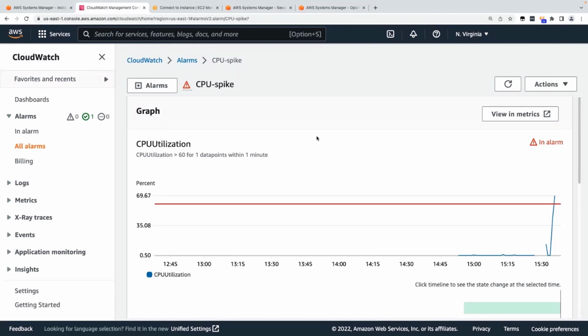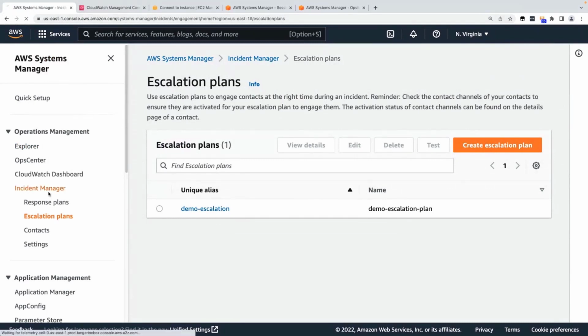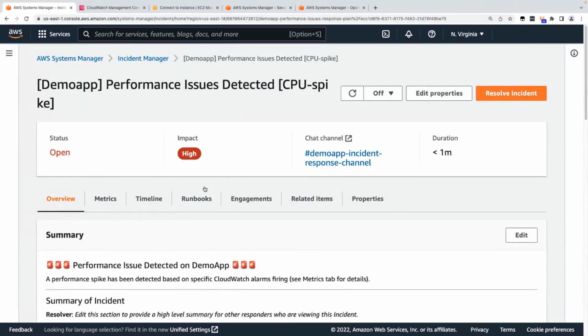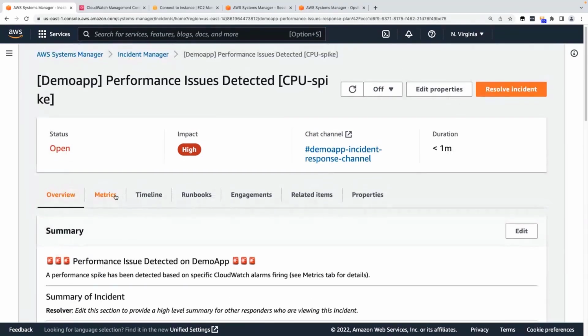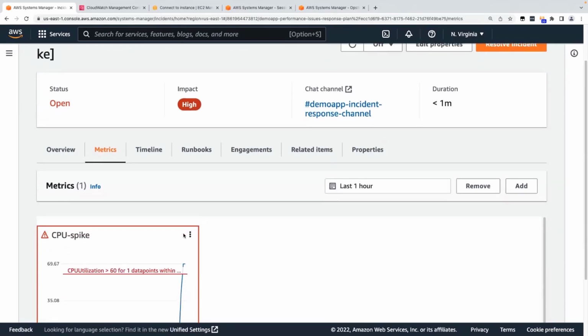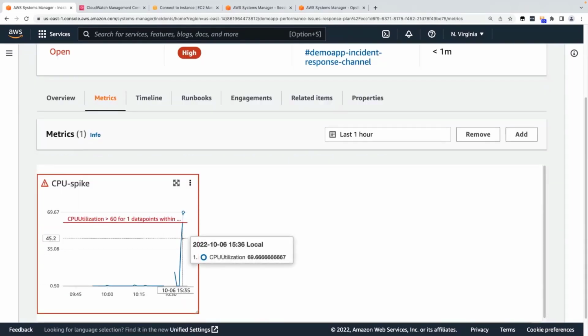We can now see that the CPU utilization on my instance has breached its threshold and the alarm has changed to the alarm state. This should have triggered my alarm and created an incident. So let's head over to Incident Manager and see. I can see that we now have an incident created. Let's take a look at it. From within the incident, I can verify the metrics to see what is going on with the CPU. I can gather various other information about what's been happening during this specific incident.